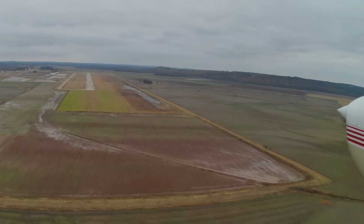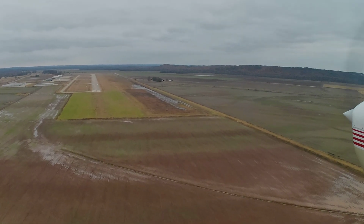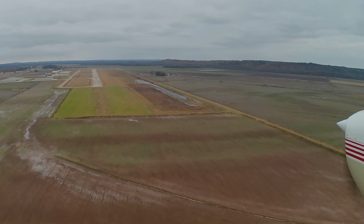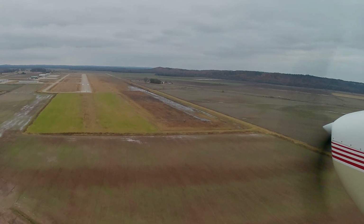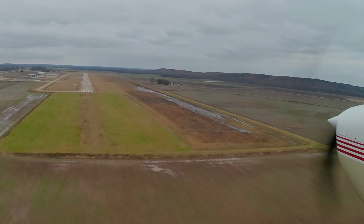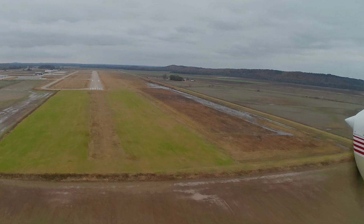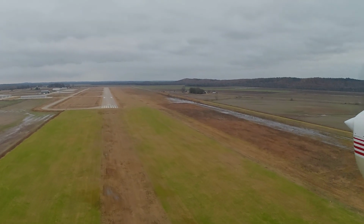And don't lose your mark. Keep it coming in. If you feel like you're getting low, add the power. Power for the altitude. If you feel like you're getting high, take the power out. Power for altitude. And just make sure that your pitch is where it needs to be. All right, getting a little bit of a sink rate. We'll add a little power, but don't lose your mark on the windshield on the runway.